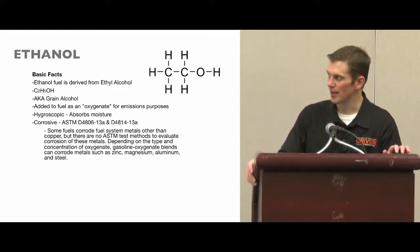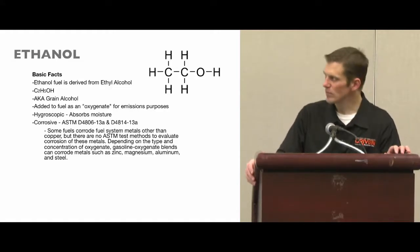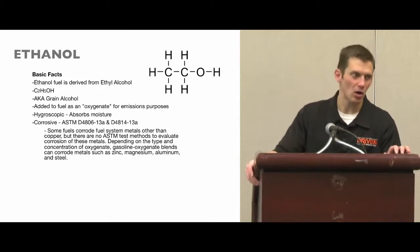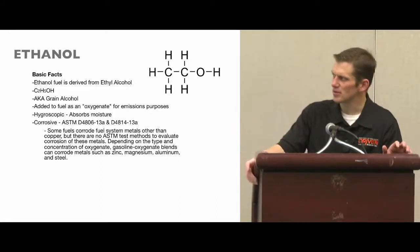The problem with ethanol is it's hygroscopic. It likes moisture. So as you can probably imagine, water is H2O, and you see some H's and some O's up there. So yeah, they all get along. Like kinds like to stay together. Another thing that's interesting to know is on the ASTM, which is basically the Society for Testing of Materials.